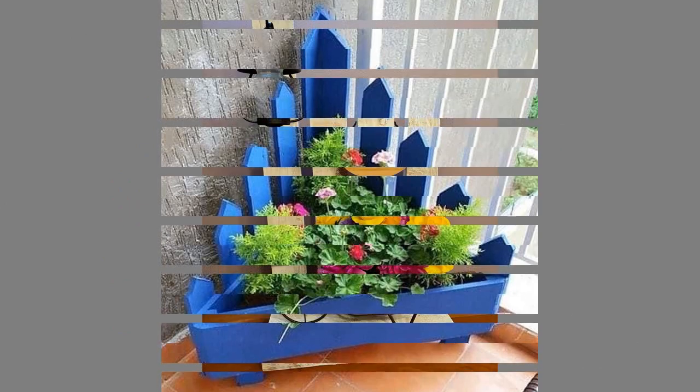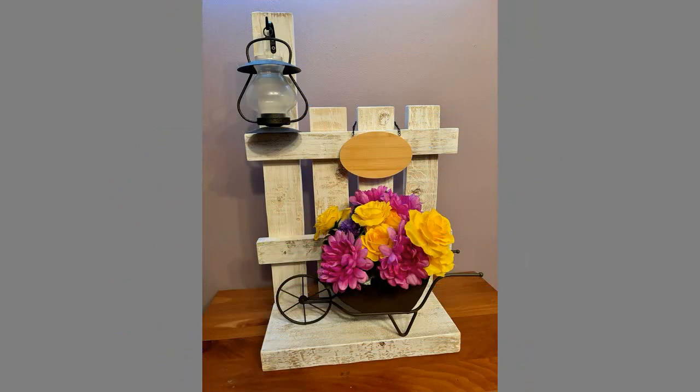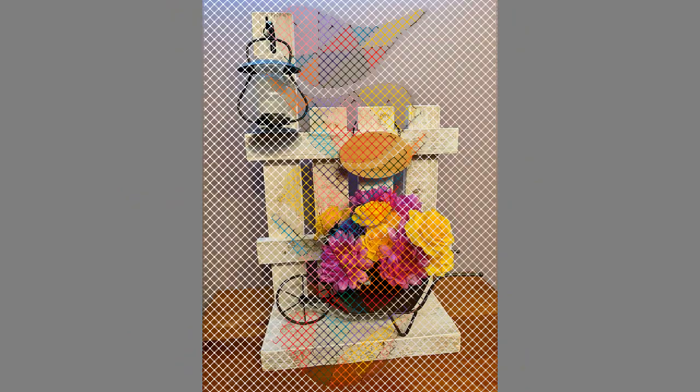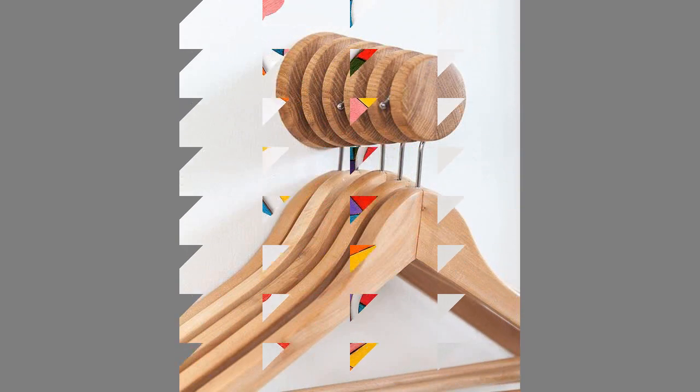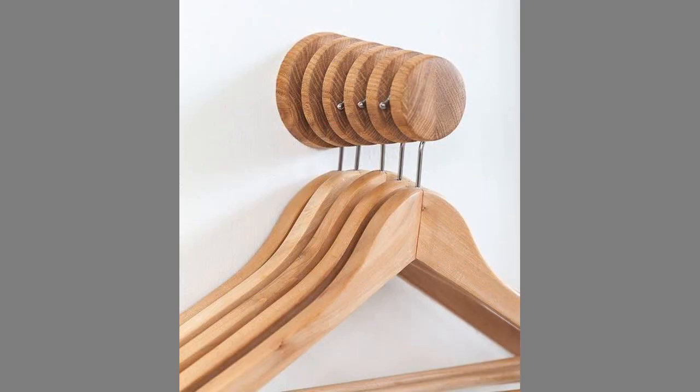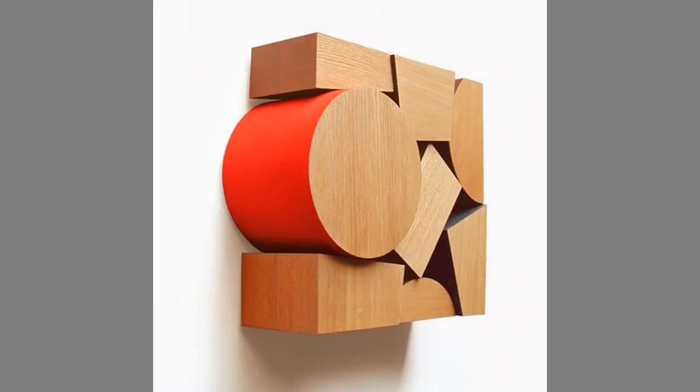Wood, as a natural material, possesses a warmth and character that is hard to replicate. Each piece of wood carries its own unique grain patterns, colors, and textures, offering endless possibilities for artistic expression. The rich hues of mahogany, the lightness of pine, or the complexity of walnut all contribute to the aesthetic quality of a project.